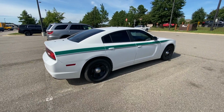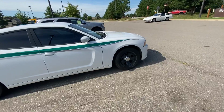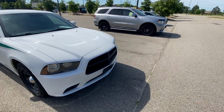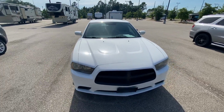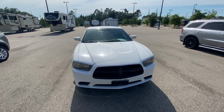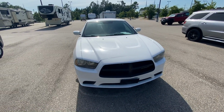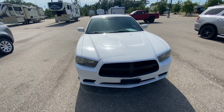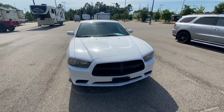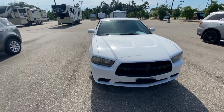So, oh man, there's that Border Patrol car. It's clean. It's got the illegal tint. I mean, I want the spotlight back on it though. Put a light bar on that. Man, not bad. 9,500 bucks though. Ugh, with 100,000 miles, I don't know about that. You could make a sleeper out of that though. That'd be a sleeper on the street.